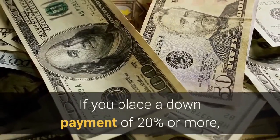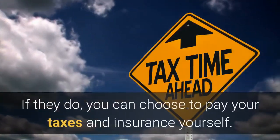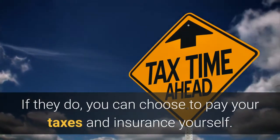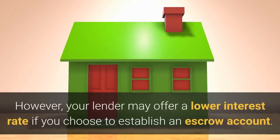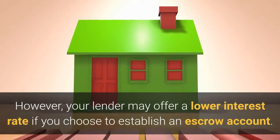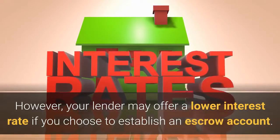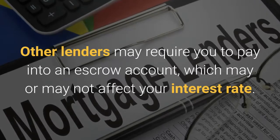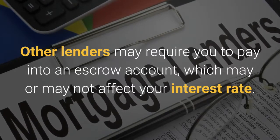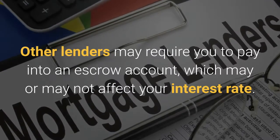Now sometimes banks, if you place a down payment of 20% or more, the lender may choose to waive the escrow account. If they do that, you will absolutely want to make sure that you are paying your taxes and insurance yourself. Your lender may also offer a lower interest rate if you choose to establish an escrow account. So there are pros and cons, as you can see already. And then there are other lenders who require you to pay into an escrow account that may or may not affect your interest rate. Some lenders lower the interest rate, some don't, whether they have you do an escrow account or not.